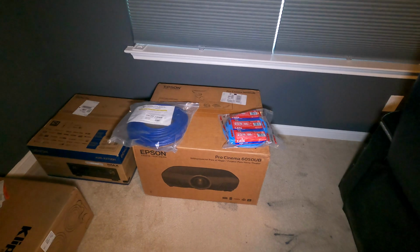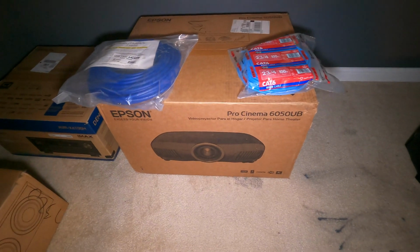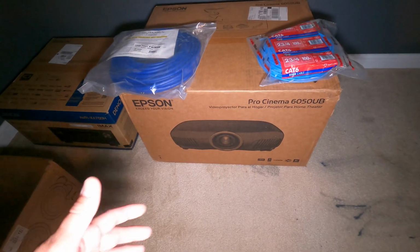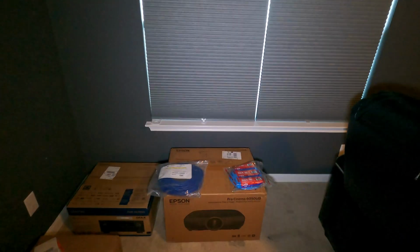And that 2600 lumens is nothing to play around with. It also comes with a spare lamp, so you don't have to worry about maintenance in the future. And in addition to that, it comes with a mount. It has the Chief mount, which is a solid manufacturer. It's not like they're just throwing junk in there. It's all quality name brand stuff. So that's the projection system.